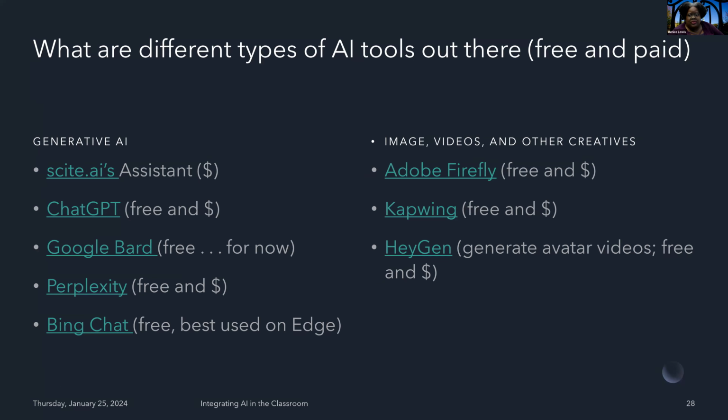It has both a free and a paid version. The free version, I think you get an opportunity to create 3 different videos before it starts to ask for funds. HeyGen is a new tool that I just saw demoed yesterday. I have to include it. You can generate an avatar video.